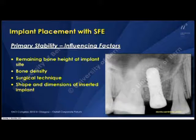So the question here is, what are the factors influencing primary stability? And we know this is such a case, as the implant plays with a simultaneous sinus floor elevation. So it's for sure the remaining bone height at the implant site. It's the bone density at the local site. It's the surgical technique: is it pre-tapped or non-pre-tapped? Of course, whether you are able to prepare a precise implant bed or not. And it's for sure also the shape and the dimensions of the inserted implant. Screw-type implants, of course, are preferred, and the dimensions certainly play a role as well.